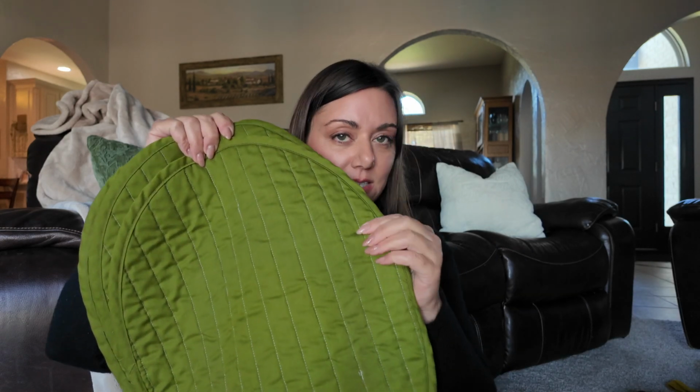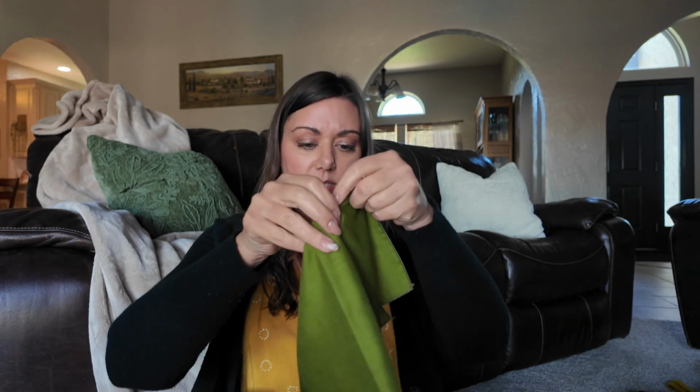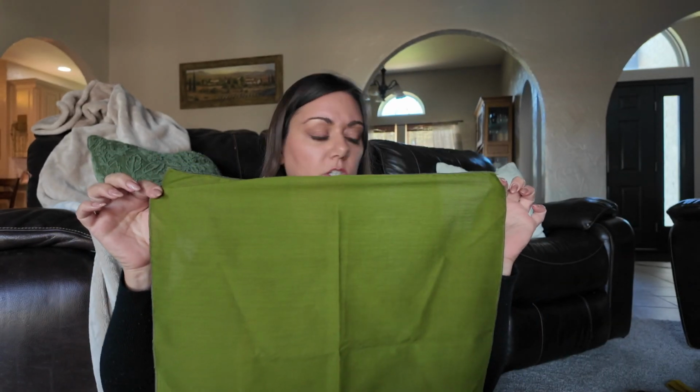I found these nice woven placemats. These are so gorgeous. I love the green. I think the green's gonna be good for fall. And not only that, they also came with a couple little napkins. And I thought, I'm not sure what I'm gonna do with these. I'm probably not gonna use that for my setup.